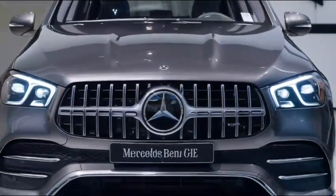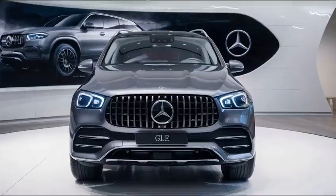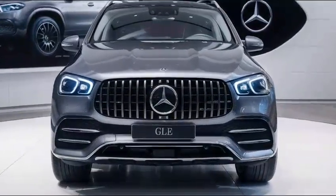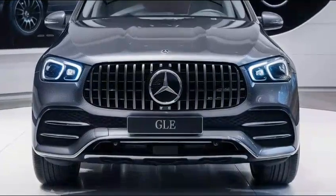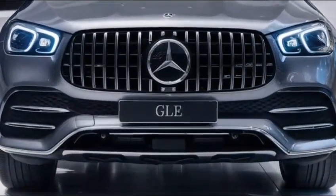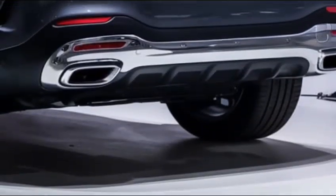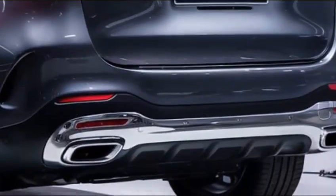Today, we are diving into the 2025 Mercedes-Benz GLE, a luxury SUV that continues to set high standards in performance, technology, and comfort. This model brings a refined design, updated technology, and enhanced powertrains, making it one of the most compelling options in its segment.